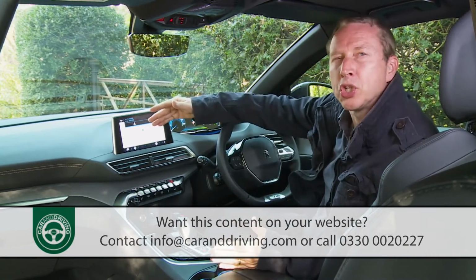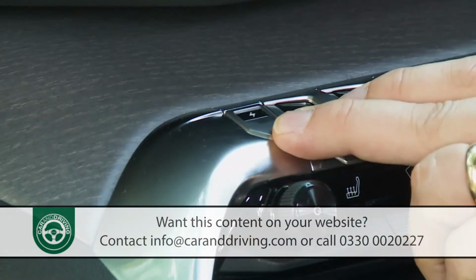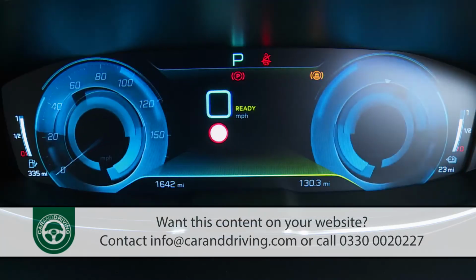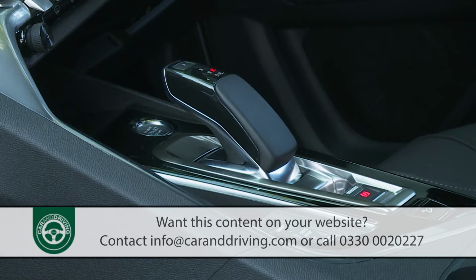Inside, the hybrid model changes are subtle in this very high-quality cabin. There's a little lightning bolt piano key button just below the centre dash infotainment screen, which accesses various hybrid-specific functions. There's an extra energy display option for the instrument binnacle screen. We'll get to that. And the auto gearbox lever gains an extra B option so that regenerative braking force can be altered. That's about it.